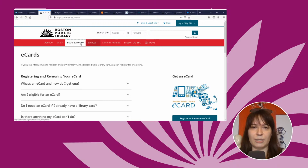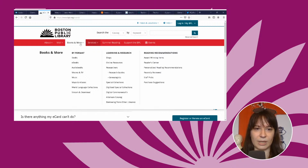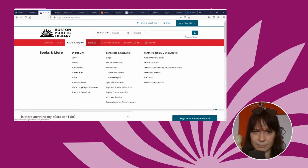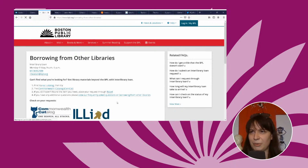So I'm just going to go to Books and More. And, oh, nope, it's under Services. I'm sorry, I keep, and where is it? It should say borrowing from other libraries. It might not be on here right now. Oh, it is under Books and More. My bad. So under Books and More, if you click on borrowing from other libraries, this is what folks mean by borrowing from other institutions.